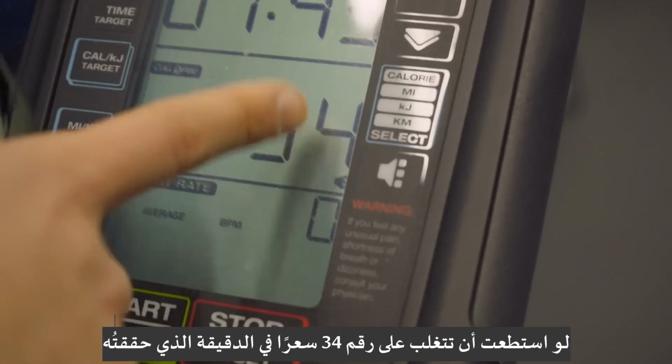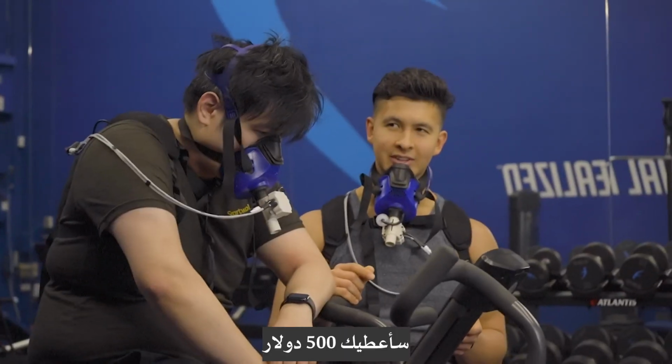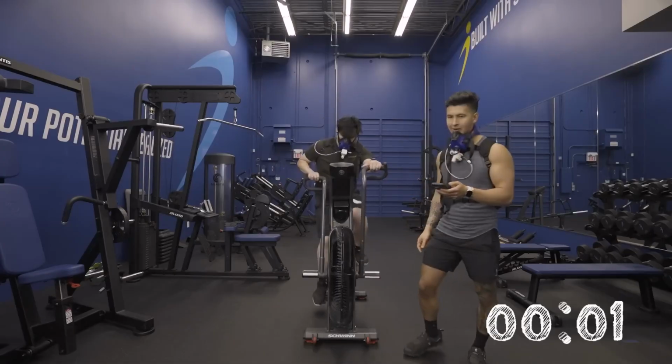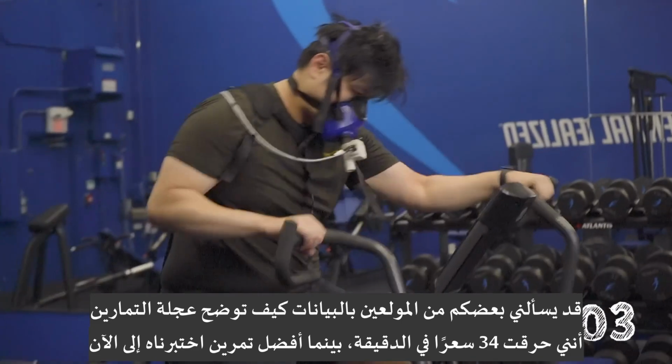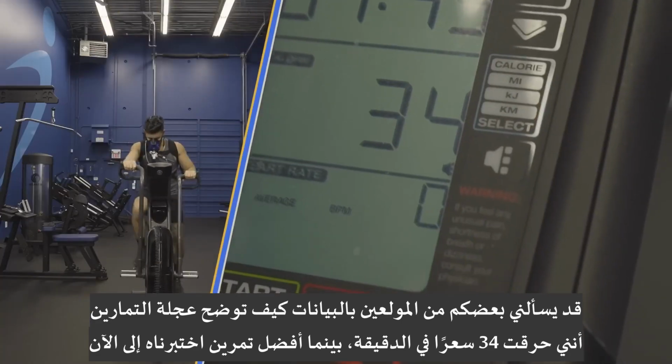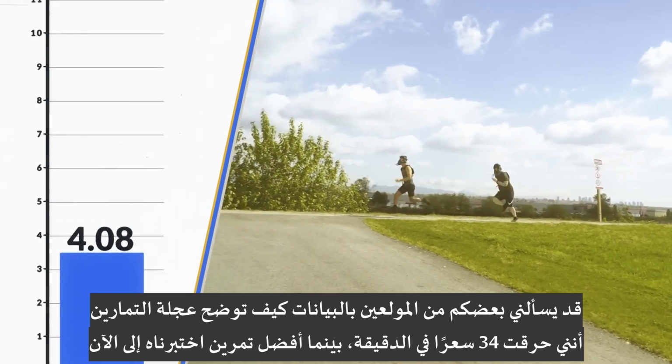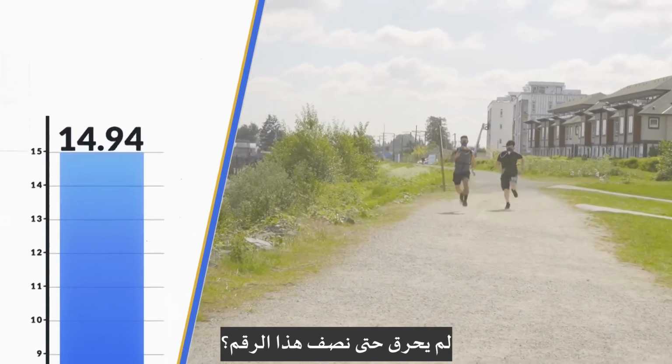If you can beat my total of 34 calories in a minute, I'll give you $500. I'm okay with not. Let's go. Now some of you data nerds may be wondering how the assault bike could tell me I burned 34 calories in a minute when the best exercise we tested so far didn't even burn half of that.